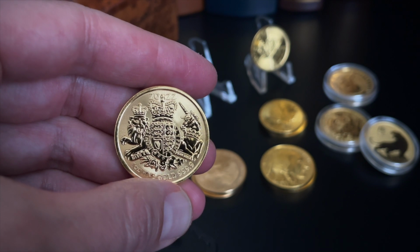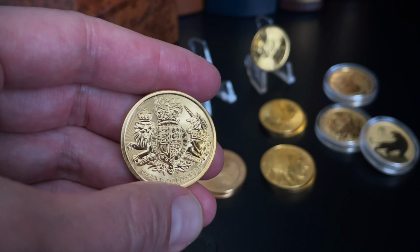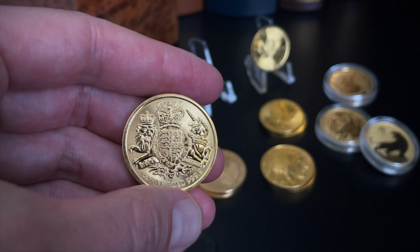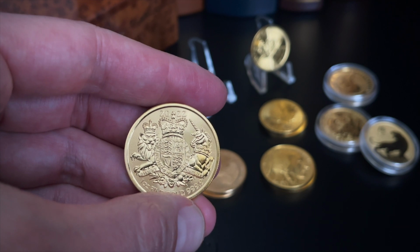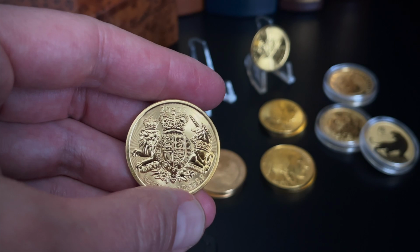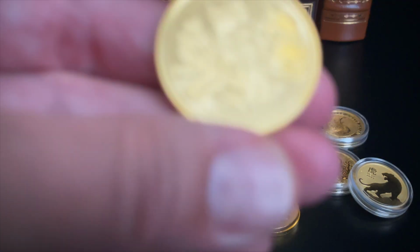Now I don't know my heraldry as well as I should, but the Shield's quarters represent England, Scotland, and Ireland. And then surrounding it we have the English lion, the Scottish unicorn. This would probably have deeper meaning for me if I was English, but I'm not. So I like the history represented here, but I can only get so excited that I peak. I just think that this is a really cool coin.